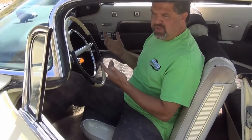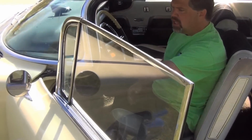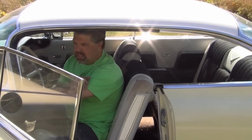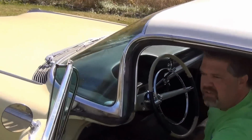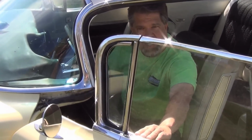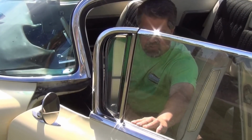So with this vehicle, it has the power windows, both front and rear, and we've done nothing to these windows. And then it has a neat feature here with this vent window, which I've never seen before. And this was an option in 1959, and it's a power vent window. So it has it for both driver and passenger side.